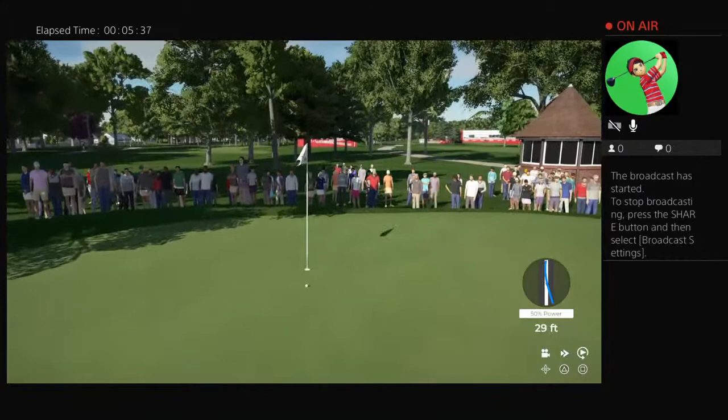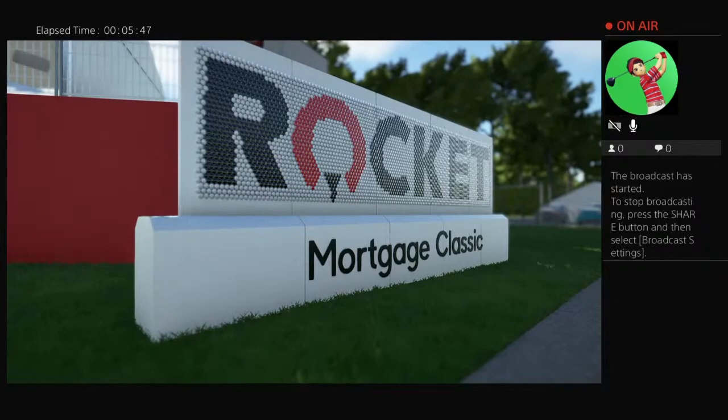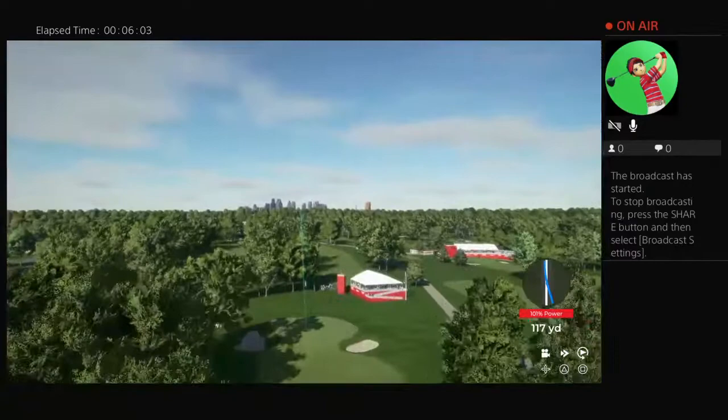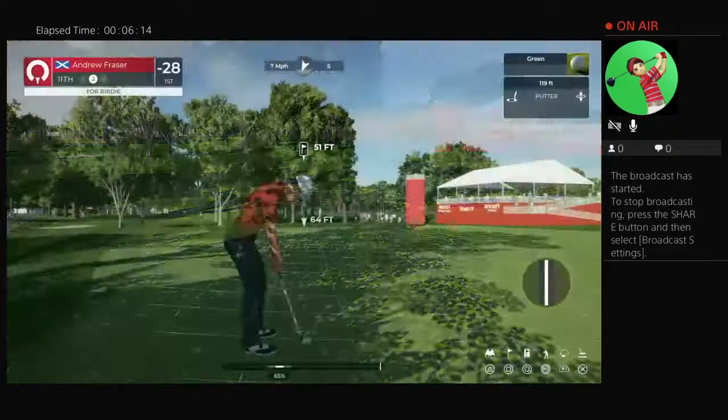It's always good to cozy it up to the hole on a long putt, isn't it? And that brings to an end that hole. So no change on the leaderboard for this player after that hole. We have a par three on this one. Going with the five wood. Anything in 5 feet would be handy from here.